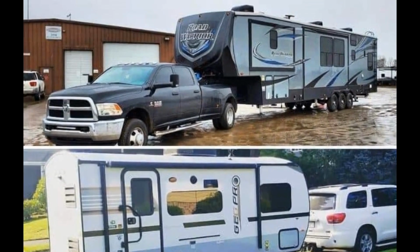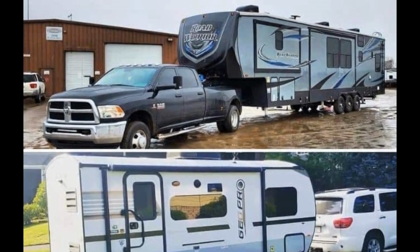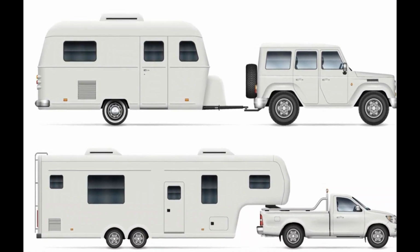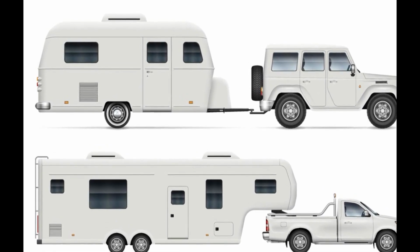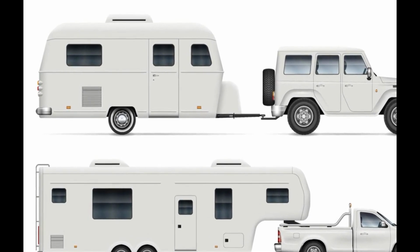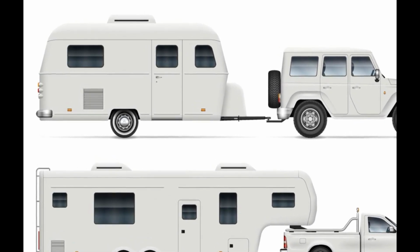We are going to delve into the world of recreational vehicles and discuss the intriguing differences between pull campers and fifth wheels. Whether you are a seasoned RVer or just starting out on your RV journey, understanding these differences can greatly enhance your overall camping experience.